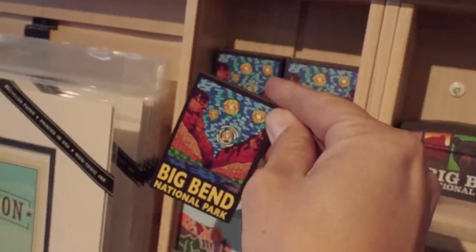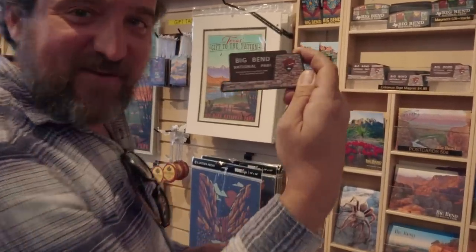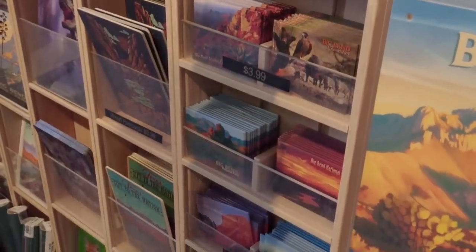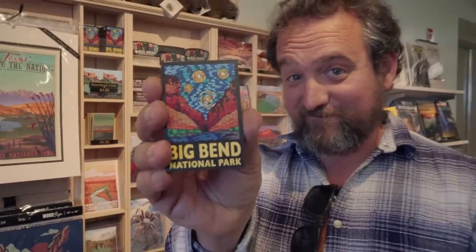Here we grabbed a map, got our passport stamp, and a sticker and a magnet. Since we actually have a magnet board, we're getting magnets. Yay! We're collecting magnets for every single park that we visit. That's 51 magnets. And Big Bend has some good ones to choose from. Look, they have an actual magnet of the sign. That's cool. How are we gonna pick? Yay, that's a good one.